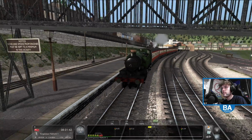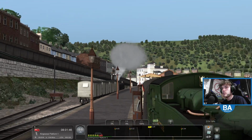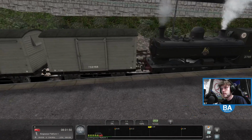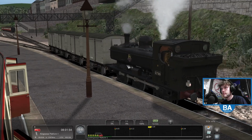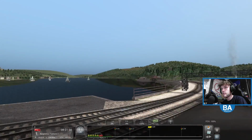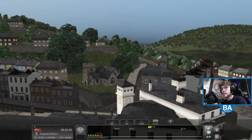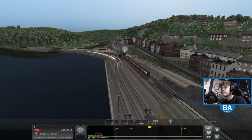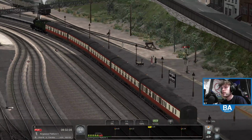Here we are. There goes a little pannier tank, doing a bit of shunting. Lovely. Cool, yeah, this is Kingswear. Well, Kingswear is here, and they've got Dartmouth, which is across there. Lovely.